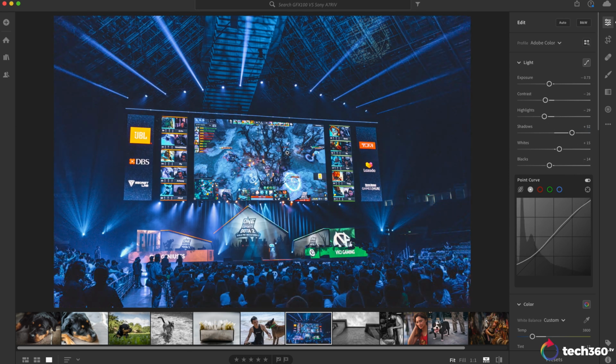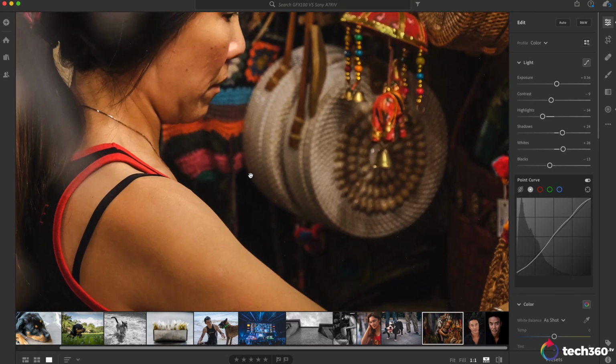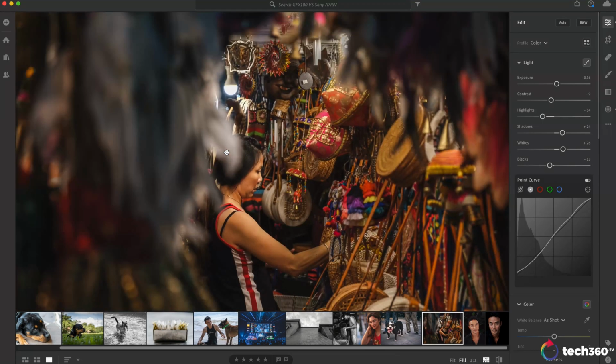But again, when you want to shoot lower light, here's a lower light image with the GFX100. Look at the detail. And by the way, this is the JPEG image. This is not even a RAW image. This is JPEG. And that's the kind of detail you can pull out of it.